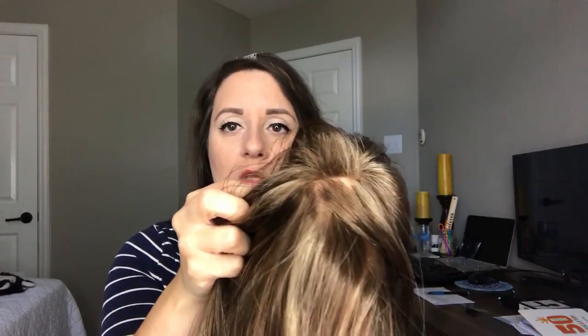The top is a double monofilament, so it's going to be more realistic than a single mono. Kind of hard to tell on video. You can kind of see my finger moving underneath. So it looks like the hair is coming right outside the scalp, which is a great feature to have with synthetic hair. You can't get silk tops, so double monofilament tops are really the most realistic scalp tops that I think you can get.